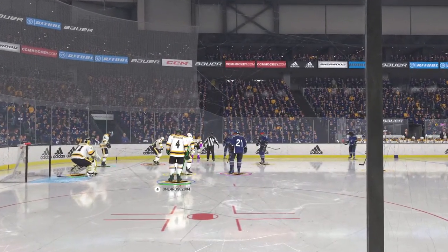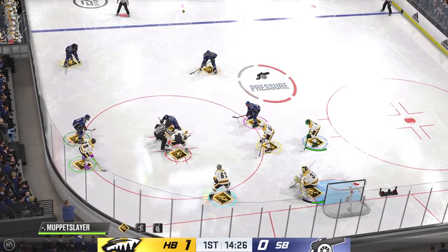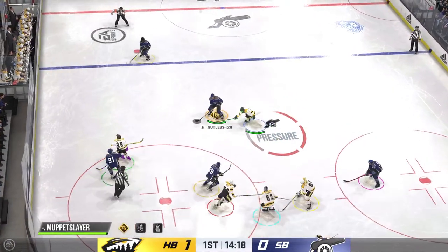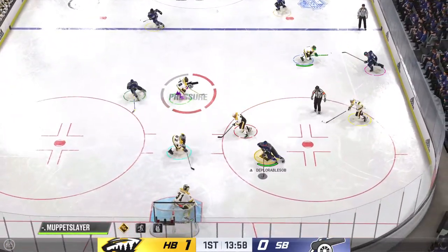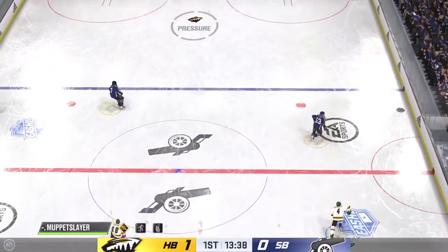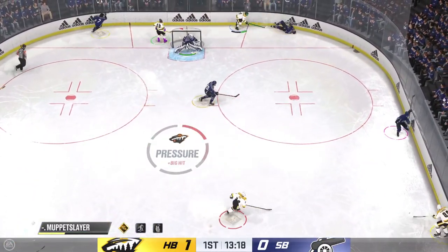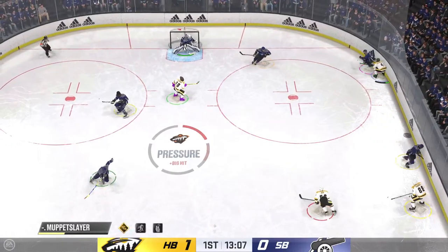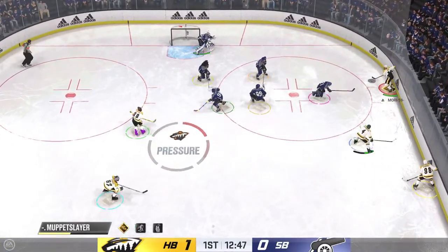Inching closer to the midway mark of the period. Edmonton's ahead 1-0. And they win the offensive zone faceoff, and here we go. And the lane's clogged up blocking that. And that's a great read to force the turnover. Oh, what a hip check on the play. And you know her opponents will be thinking twice going up against her now.